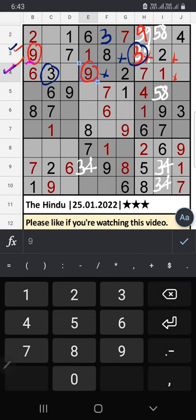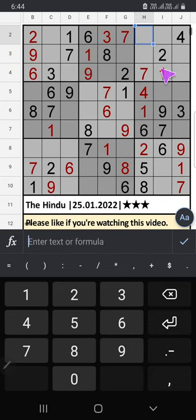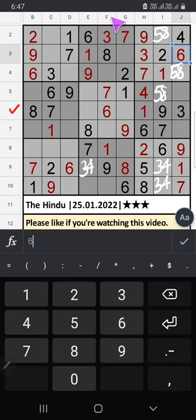Fourth row we have 6. So 6 can't come in this cell. Then 6 is confirmed here. In this grid, only one cell remaining, 5 and 8, will confirm later. Sixth row and column F, we have 3. So 3 can't come in these cells. Then 3 is confirmed here.